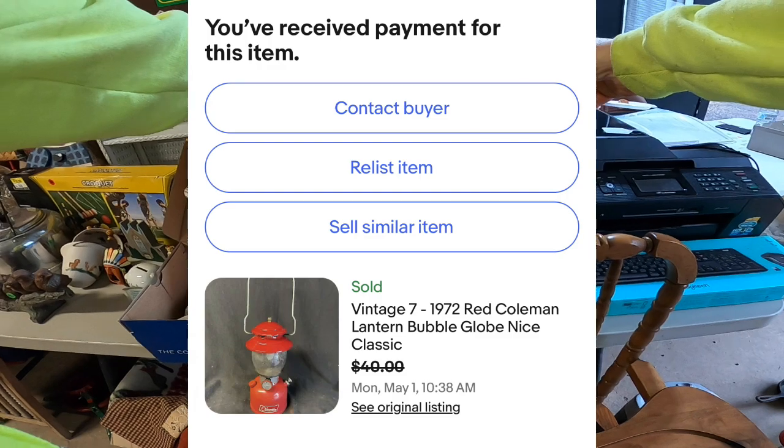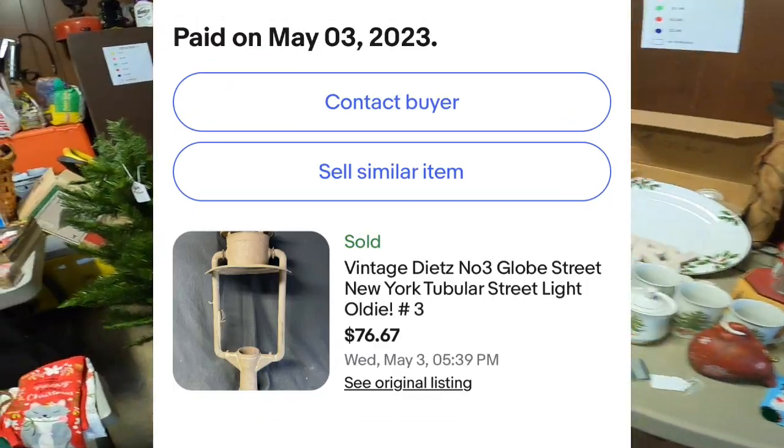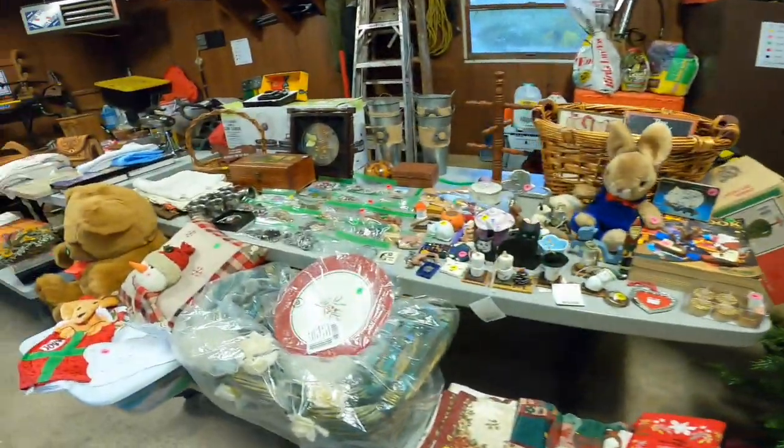So there's the lantern, $40. That's my auction, and then there's that big lantern, $76.67. Both sold, paid. They're my auctions.